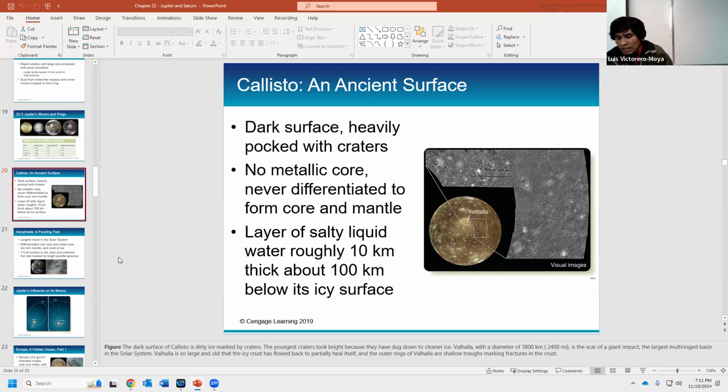However, observations of Callisto's magnetic field, right, has given reason to believe that there may be a subsurface salty ocean. And as it says there, right, roughly 10 kilometers thick, about 100 kilometers below the icy surface. All right. So that's Callisto for you.